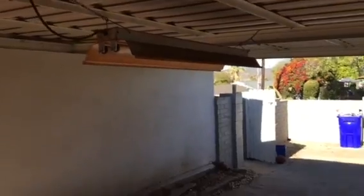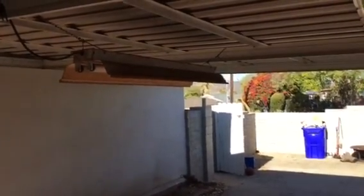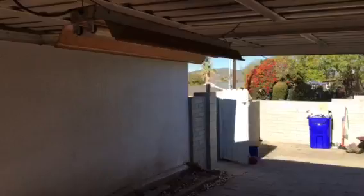Let's see here. This guy, we can remove this ballast. I don't think this fluorescent light needs to stay here. We're going to want to secure this light right above the garage. Moving on to the garage.